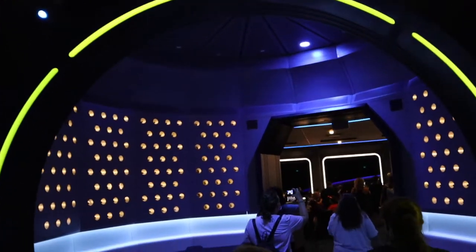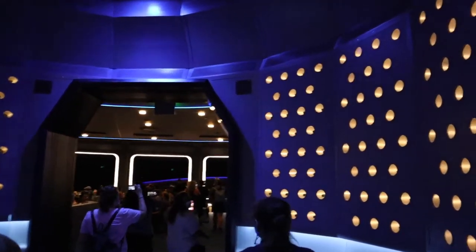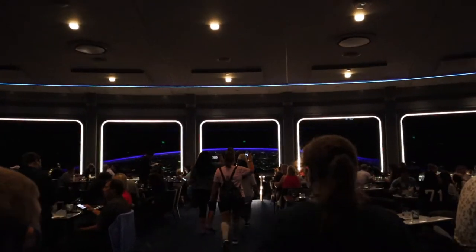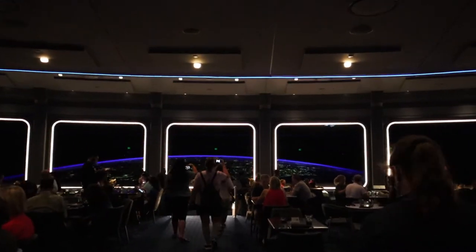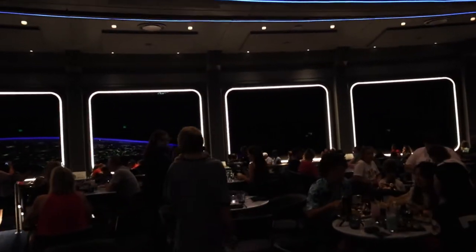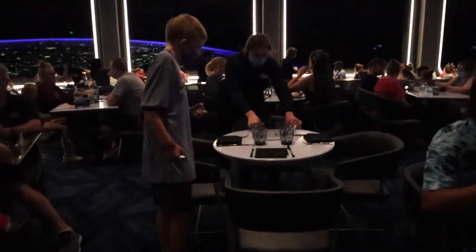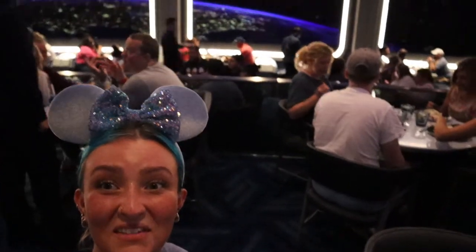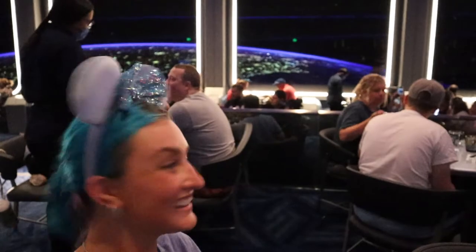This right here is our wine room. It features all the wine that you'll see on tonight's menu. Oh my god. That's a beautiful earth. We are 220 miles above the Epcot terminal right now. Guys, we made it to outer space. How cool is this?